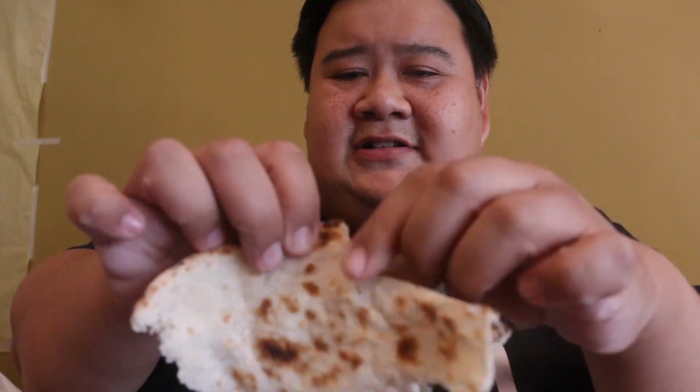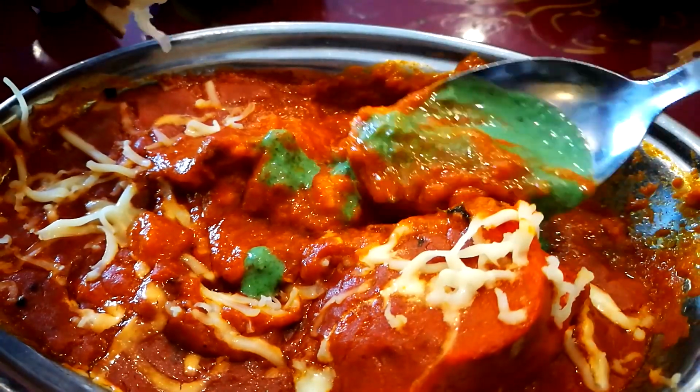Okay, now this is their naan bread. This one is cooked in an oven. You can see the char mark at the back. It's slightly crispy, slightly chewy, and I think it's gonna go well with the sauce.